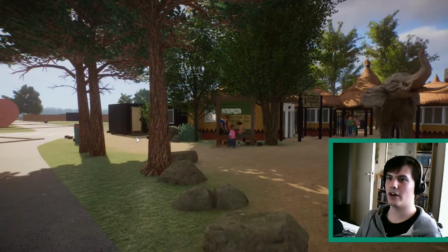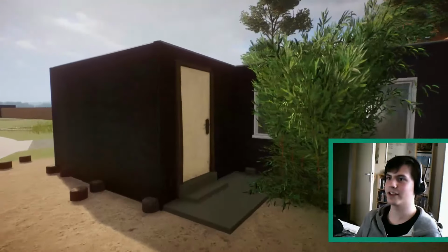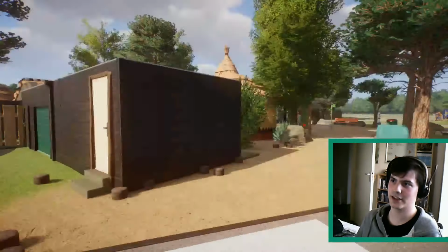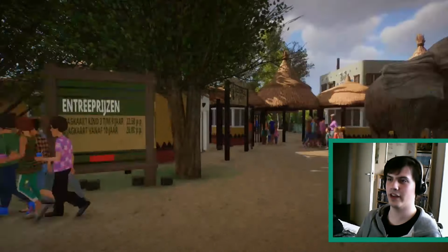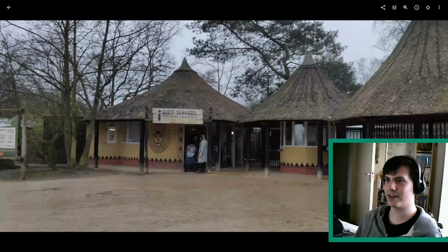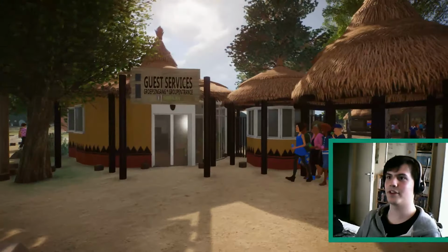We got this little patch of grass. Over here is the road next to the parking lot. Over here there's some toilets, which there's actually toilets in here, but people don't really tend to use these because they're outside of the park. So they think they have to enter the park before they can use the toilets, which is a bit ridiculous, but let's move on. We got the guest services building.